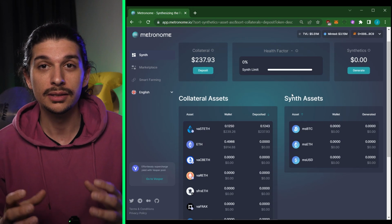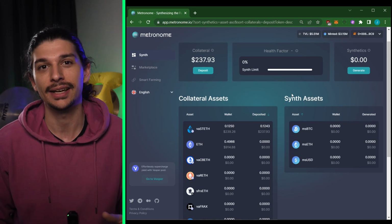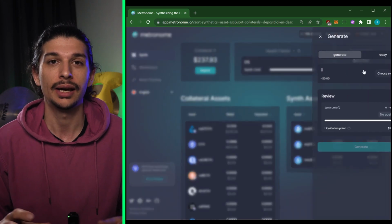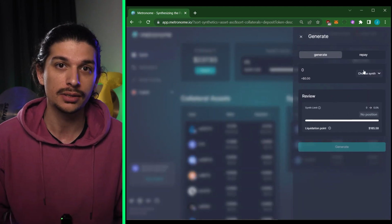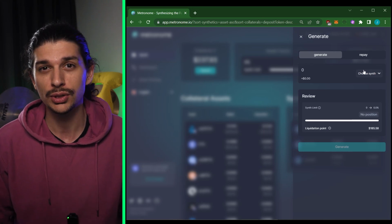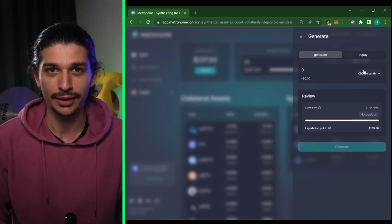And once the Vast ETH is deposited, you can now mint synthetic assets using it as collateral. For instance, we can go over to the Synthetics tab and select MS ETH or any of the other supported synths based on the collateral's value. And once we decide which one to generate, we enter the desired amount and click on Generate.